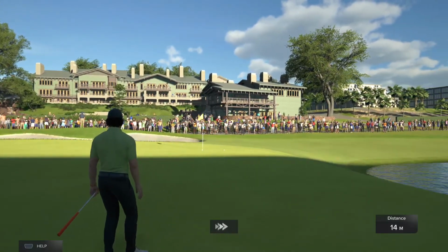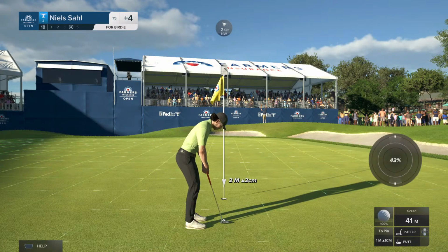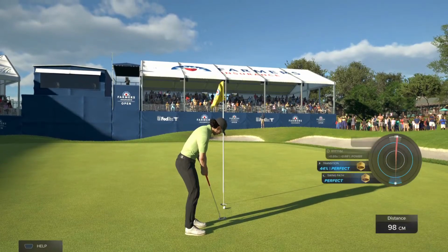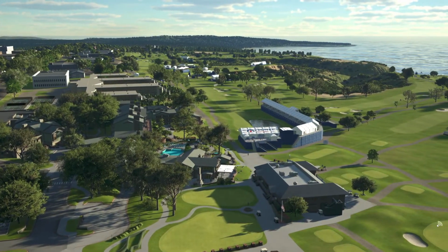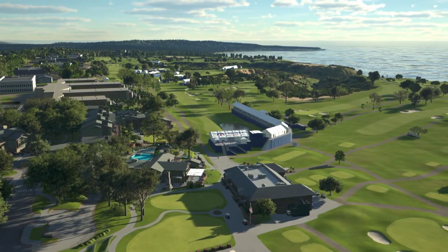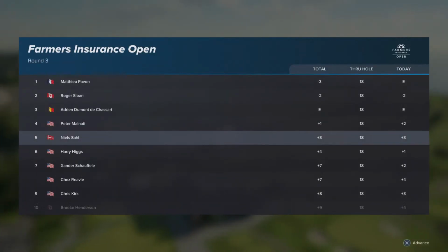Good effort from there. This putt's about 4 feet from the hole. His round has come to a close. That is an impressive birdie. At the close of today's play, this person finds himself in 5th place.